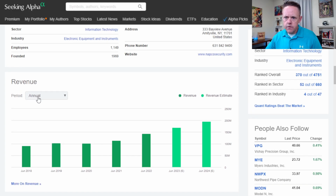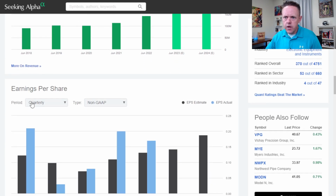Let's take a look at our revenue charts. June 2018, you made $91 million in revenue. That's up to 143 past June 2022. If they hit their estimate, you go to 168 and then potentially 195 in 2024. So a decent chunk of growth there.